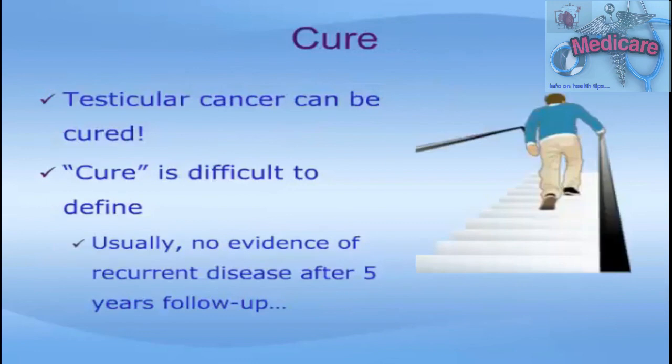Testicular cancer can be cured with modern therapy. In fact, the ability to cure testicular cancer is one of the most remarkable and encouraging stories in all of medicine, and is a tribute to the hard work and brilliance of many scientists and clinicians over the past several decades. When discussing the likelihood of cure, keep in mind that the word cure is difficult to define and may be different with different types of cancer. With testicular cancer, cure is usually defined as no evidence of recurrent disease after 5 years of follow-up. However, late recurrences can happen in rare cases.